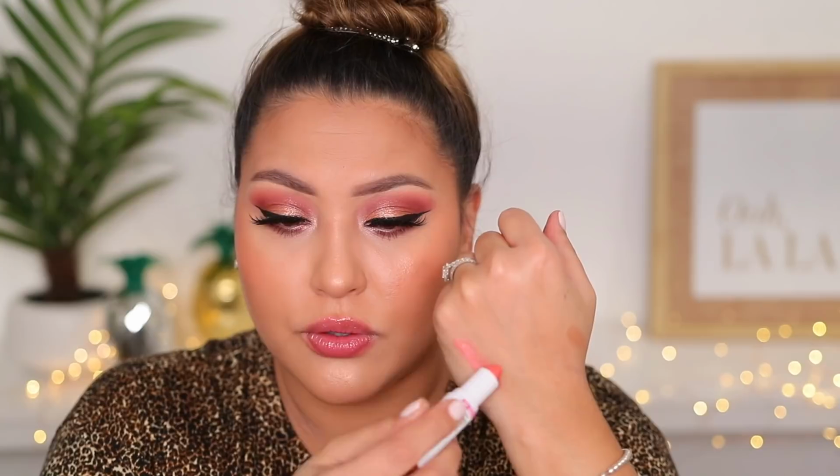Okay, that's too bright, but ooh, very smooth. Love that. Very creamy. That's going to be really pretty for summertime. Okay, I just kind of wiped off the lip balm. I will say I love the lip balm, but not the lip mask. I think I said that.